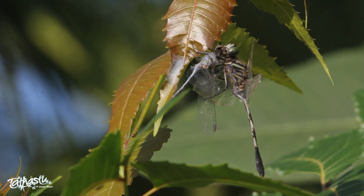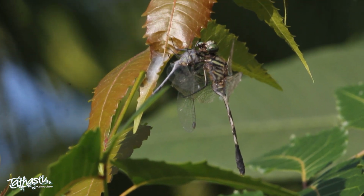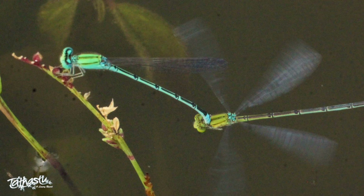Some similarities which they've got: firstly, they are predatory and they feed on aerial insects like mosquitoes, midges, and other small and big flies. They also eat their own types too. You can often see them flying together in pairs.